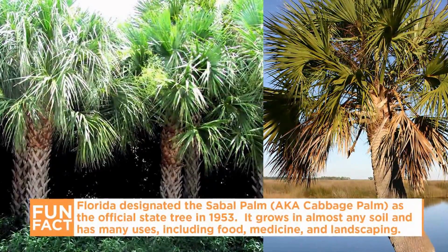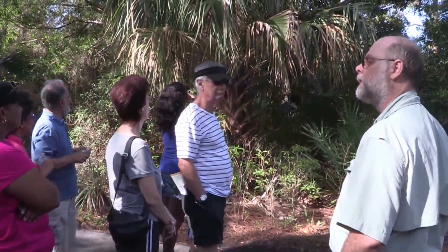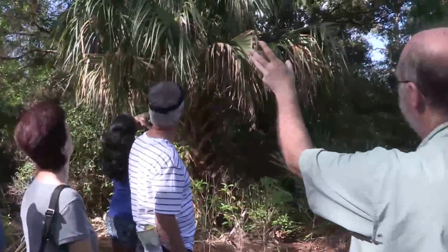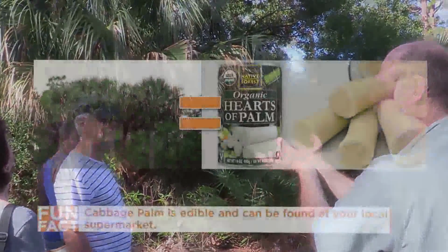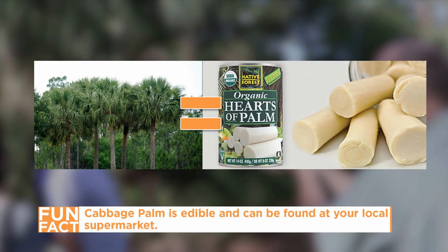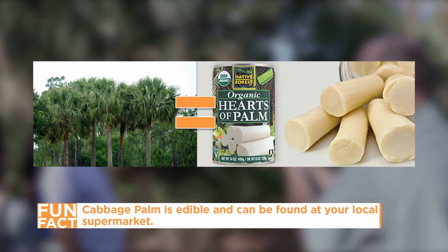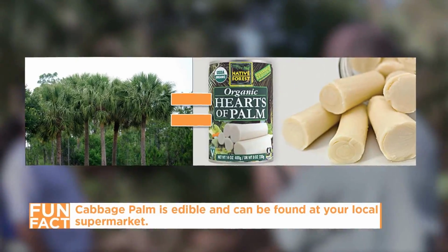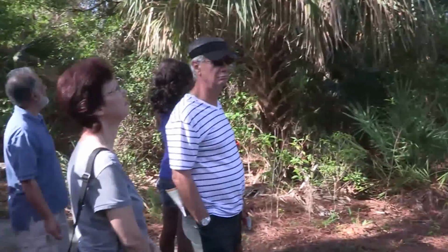If you go to Publix or Winn-Dixie or wherever, you can buy heart of palm in a can, and it comes from plants like the cabbage palm. That's why it's called cabbage. At the top there, where the green stalks are coming out, you have about a head-sized piece of tissue, which is the apical meristem to get technical, that is edible. Like the Indians will chop it down, you kill the tree doing it, but chop it down, pull it back, and then you can make what they call swamp cabbage soup out of it. Or you can use it for heart of palm.